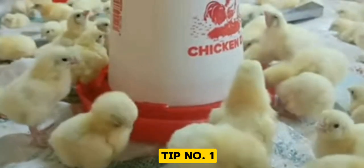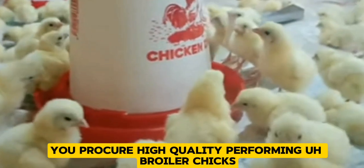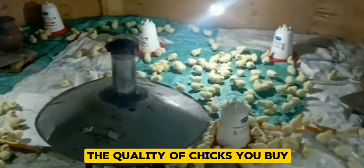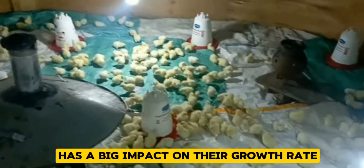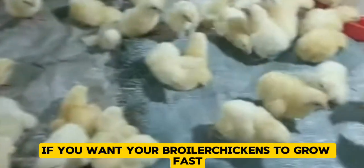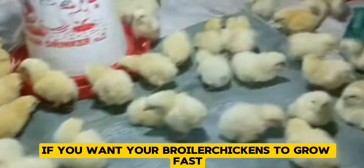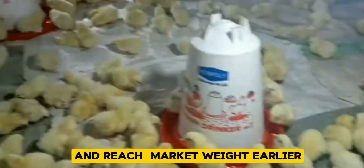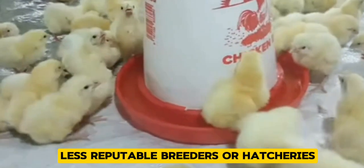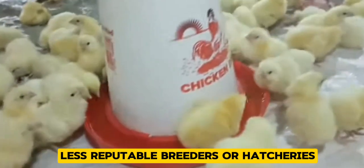Tip number 1, procure highly performing broiler chicks. The quality of chicks you buy has a big impact on their growth rate. This means that if you want your broiler chickens to grow fast and reach market weight, then avoid poor quality chicks from less reputable breeders or hatcheries.